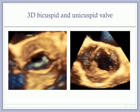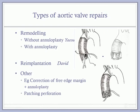I think this one is very similar to George's slides. There are two different sorts of aortic valve repairs. Remodeling leaves the valve connected to the ventricle. Without an annuloplasty, it is prone to dilate at the base. This type of operation includes the ACU procedure. Reimplantation removes the valve and reimplants it into a new conduit. Reimplantation is the David procedure, and there are several sorts of them. Other procedures include those undertaken specifically on the leaflets themselves.